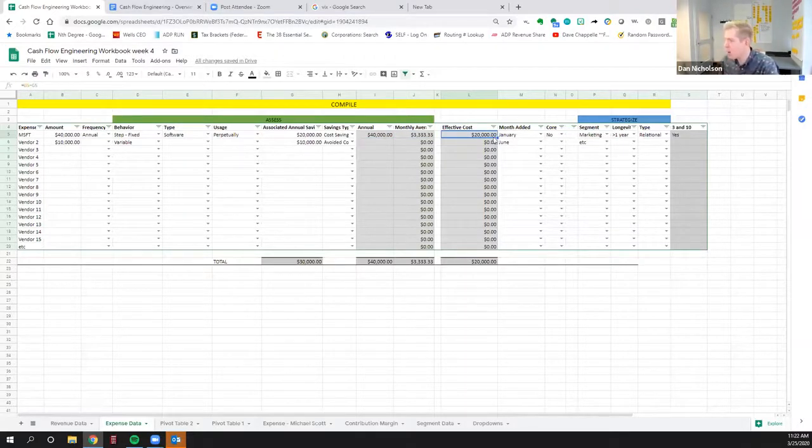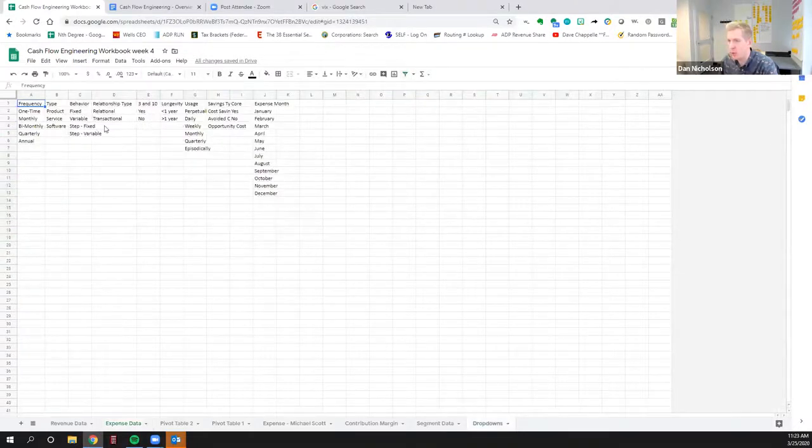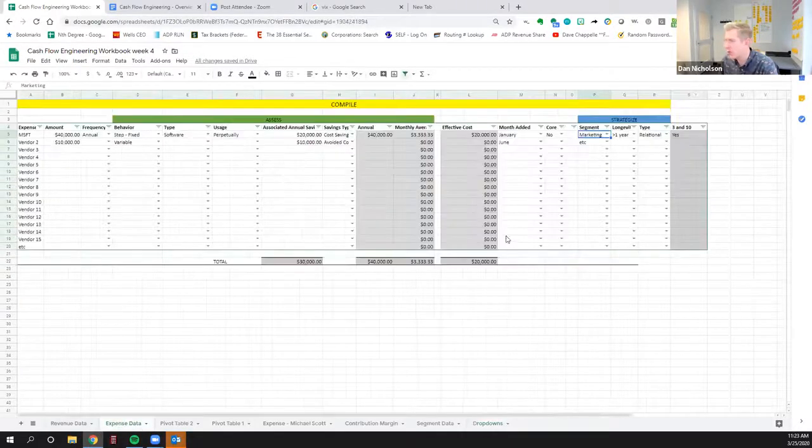Now, what we're also going to add is, what month do we add this expense? Is it core, meaning can the business operate without it? Yes or no. If it's core, then it would suggest the business can't operate without it. And then what segment of your business does it relate to? There's a drop down here, and there's a tab with drop downs where you can add more descriptors if you need to. But what segment does it relate to?